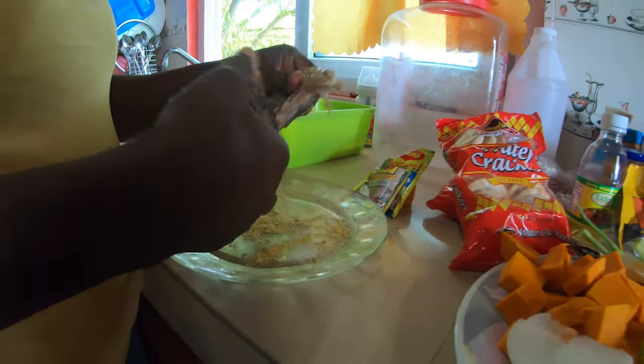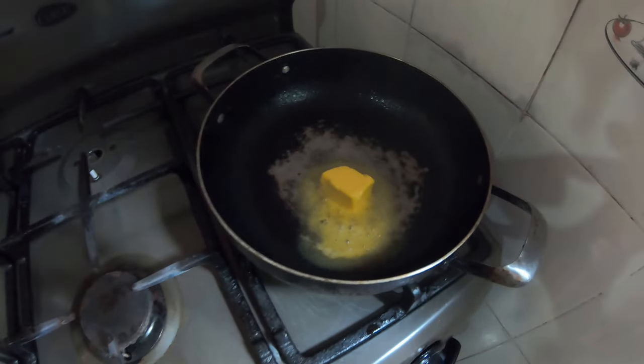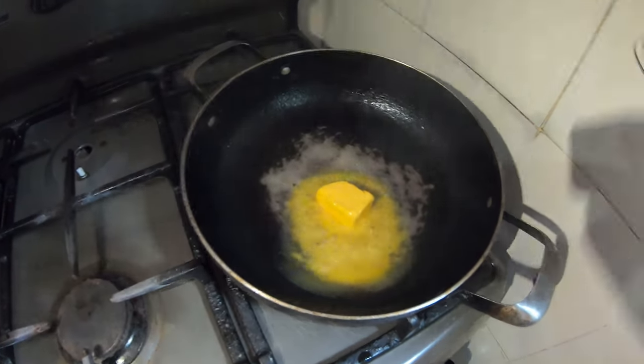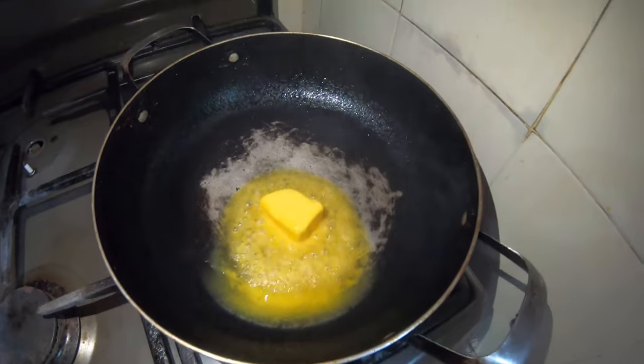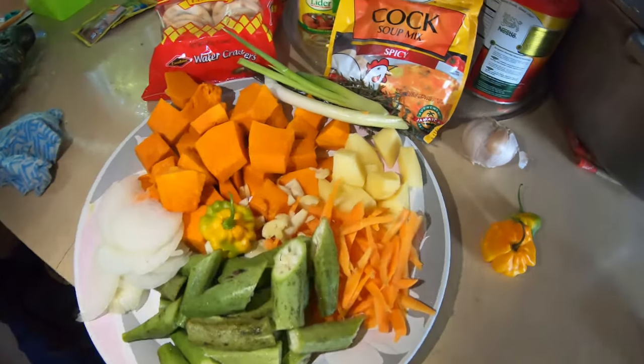Steam fish kind of style. So after the pot is hot, drop a little piece of butter into it and let it melt. See it there?